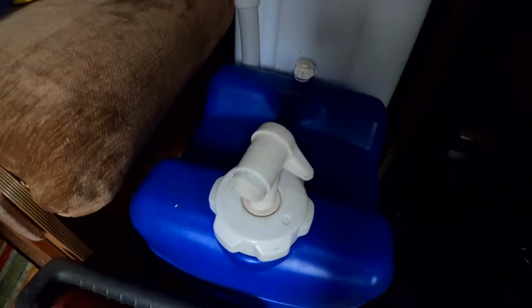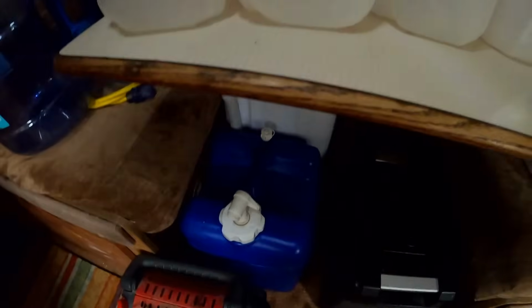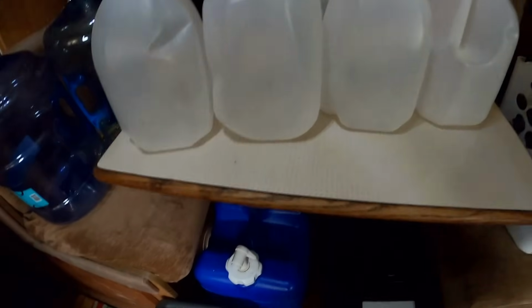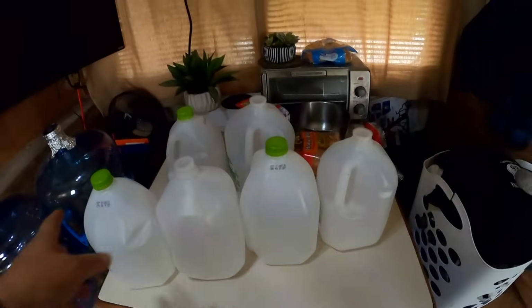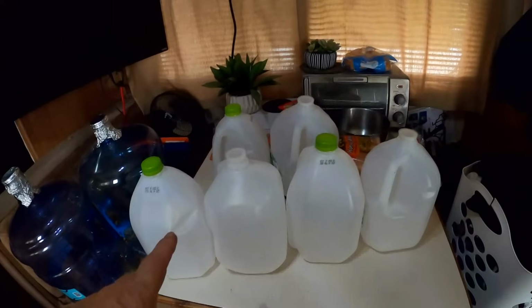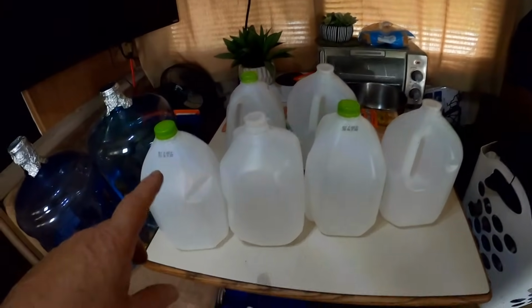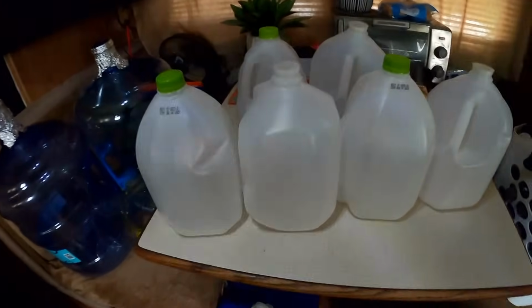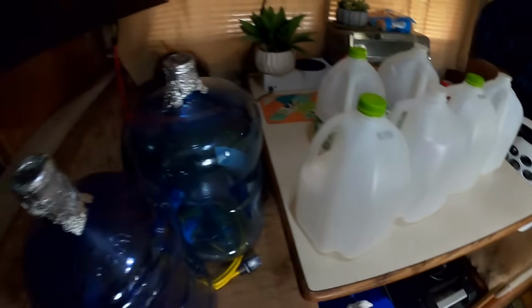That's why I carry this 7-gallon water thing around with us. That's for extra drinking water. So when I stop and get good water, I fill up all my jugs. And there's actually one missing. I actually have 8 of those. And plus that, we have 15 gallons of fresh drinking water. That lasts me and Bella well over 2 weeks.